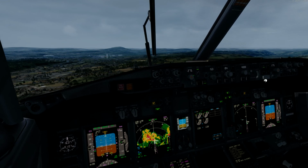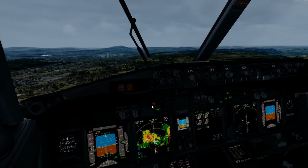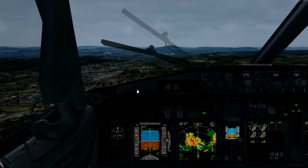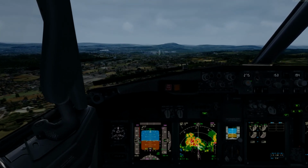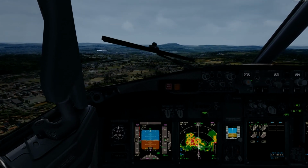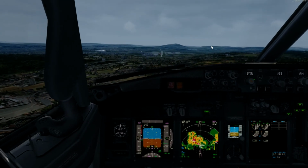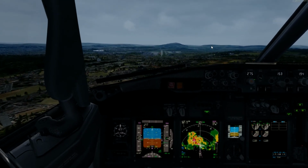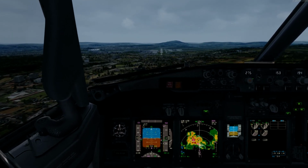Alright. 360 1 6 8 kilo. Request currently 2 8 kilo from the 360. Okay, all stations on frequency standby. Alright, so the landing checklist is completed. Approaching minimum.